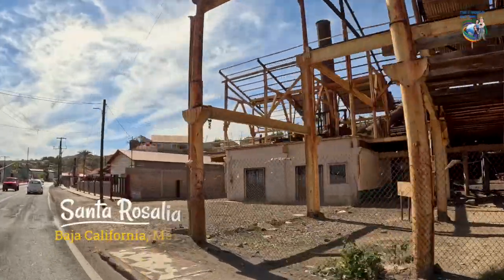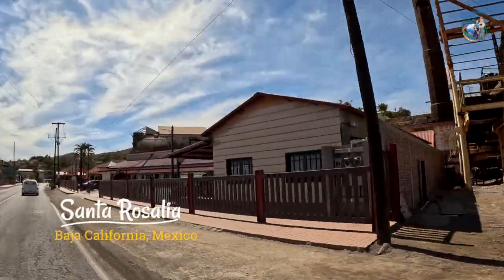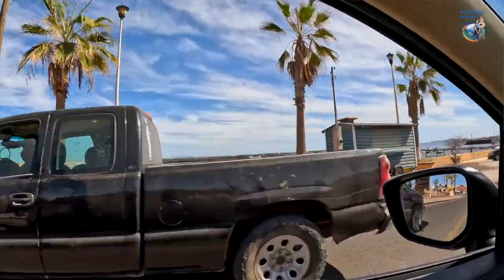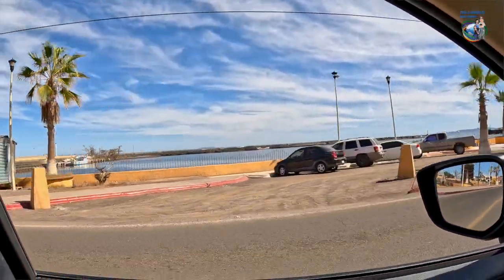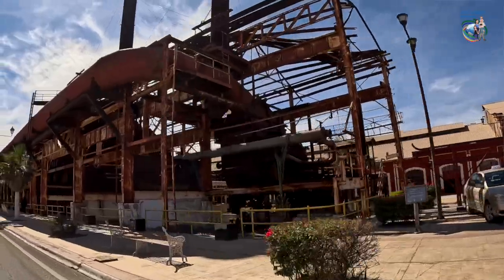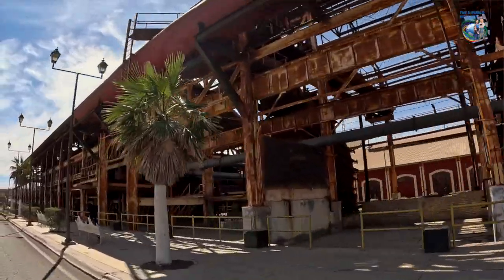From Santa Rosalia, you can actually take the ferry to go to the other side of Mexico. We're going to just do one quick stop here. This town was built here because there is a port, so it's easy access to the water, and because there is a copper mine. The French used to be here, so it has kind of a Frenchy style to it. Apparently there's also a French bakery. We have no clue where the bakery is.